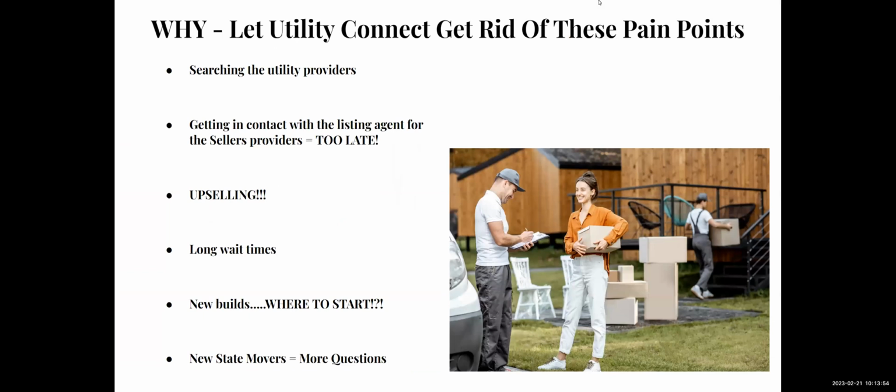All right, so getting rid of these pain points for not only the clients, but also the agents as well. This is to save you guys time so you're not having to search for the utility providers, reaching back out to the listing agents to get back to the sellers, and then by then the information is too late. But also, again, because of the direct contact, we're not upselling, there's no long wait times. They're speaking to a dedicated concierge agent immediately.